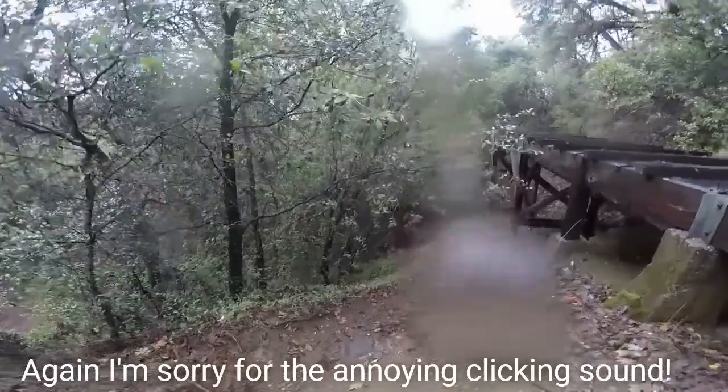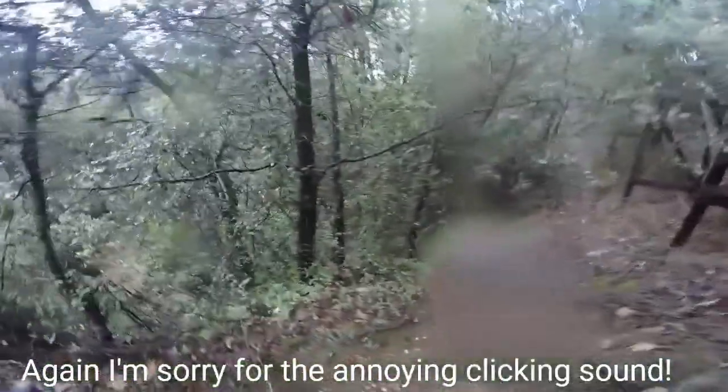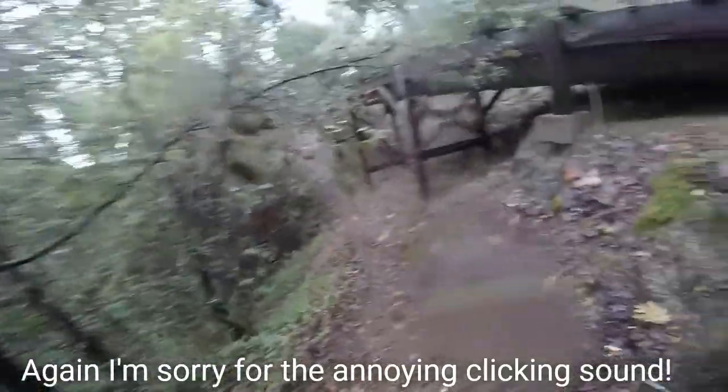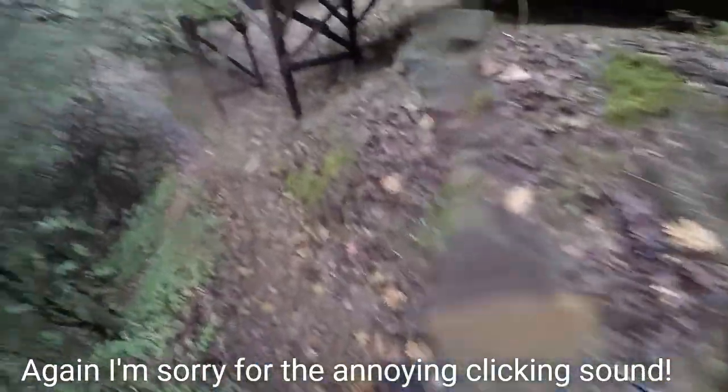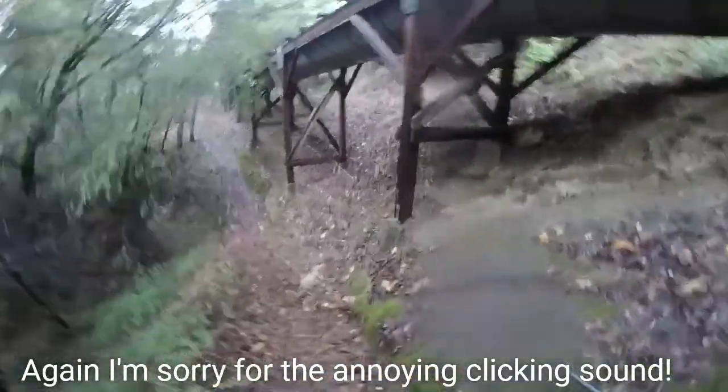This looks pretty sketchy. Nice and wet, muddy. The leaves are super slippery. It's awesome.